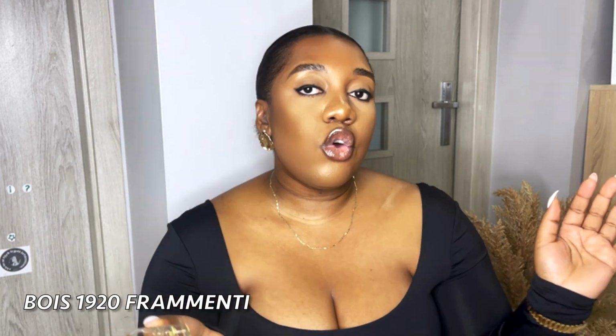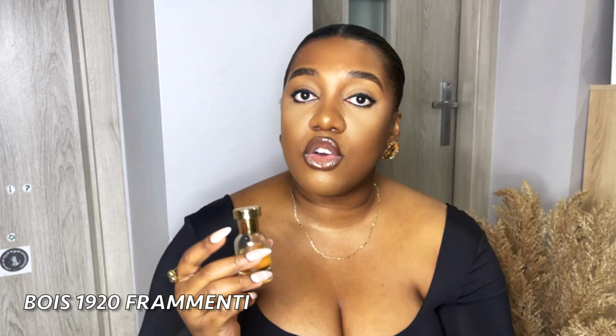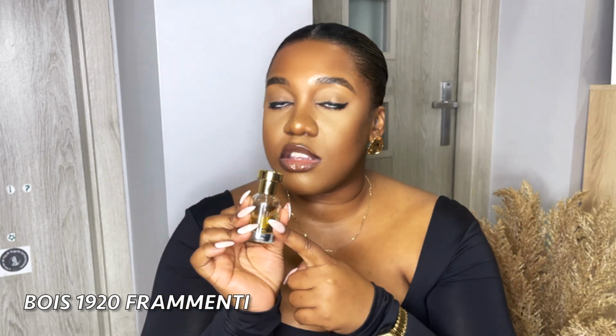I would highly recommend this for a layering scent. So if you have other stronger scents or other sweet scents in your collection, you can throw in a few sprigs of this one just to give it a little bit of vavavoom. But I really love Framenti. I think it's a very stunning scent.